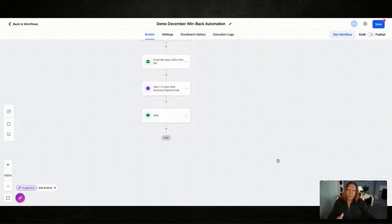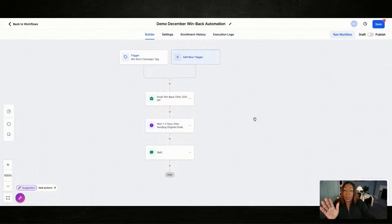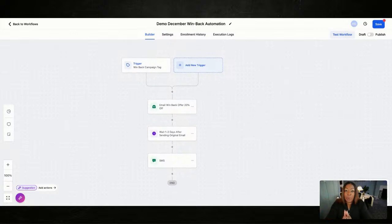So now what this is going to do is, we go back to that list and simulate the send, and it's going to send that email. It's going to wait 1 to 2 days, and then it's going to send the text. There's a lot of different things you can do. We're just going to keep it short. Maybe in January we'll do advanced email techniques. Maybe if I get feedback on the demos, we'll do something like that. But the point is, here's our workflow. We did the workflow. We want to save it, and then we want to publish.